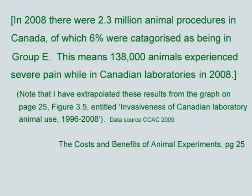Anyway, it says in 2008 there were 2.3 million animal procedures in Canada, of which 6% were categorised as being in Group E, i.e. experiencing severe pain. Now, a little bit of math, and I've worked out that this means that 138,000 animals experienced severe pain while in Canadian laboratories in 2008.